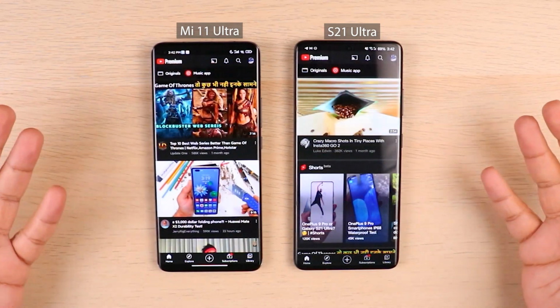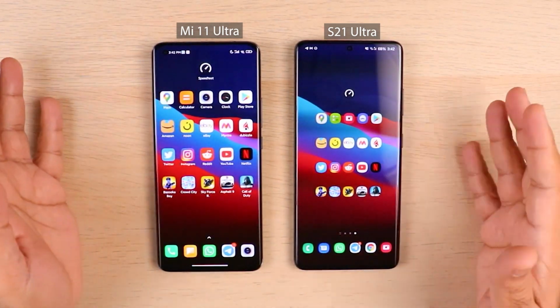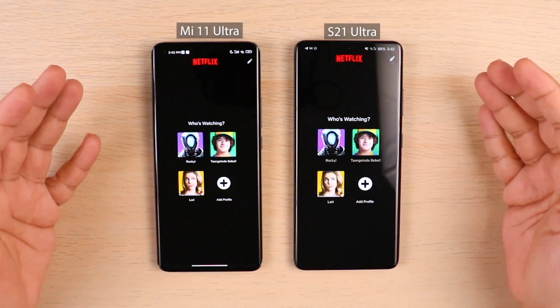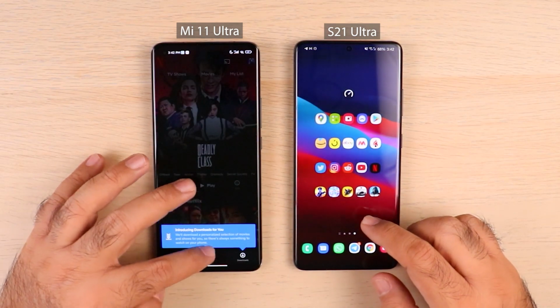the S21 Ultra. So see guys, this is a mixed bag. A couple of apps here, a couple of apps here. It's just switching between these two phones. Okay, Netflix. This one, the S21 Ultra launched the app first. Let's see which one launches the content first. Both of them very close to each other.